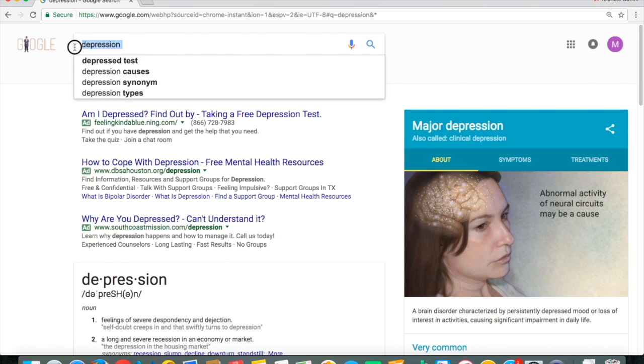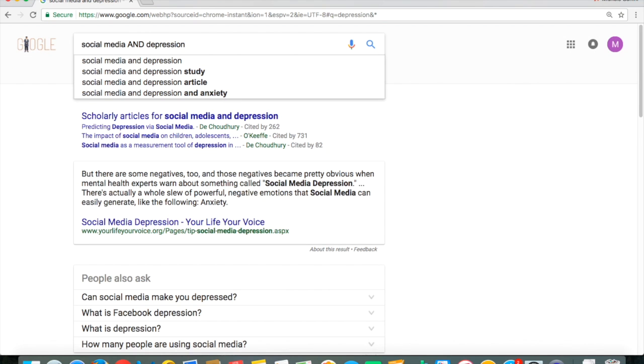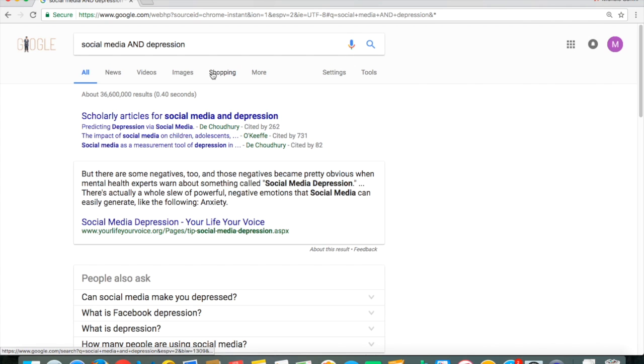Now, if I go back up though, and I use Boolean language, this is what I'm going to do. I'm going to type in the term social media, but then I'm going to use the term AND in all caps, and then depression, because what I'm looking for here is a link between the two. I am looking for articles that are both about social media and depression, so the effects of it. Now, I understand this is still a huge amount of articles. Obviously, you're not going to sift through anything near this amount, but we have narrowed it down considerably, actually.